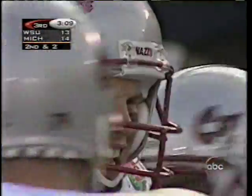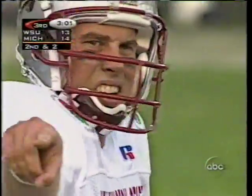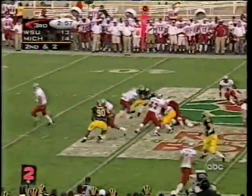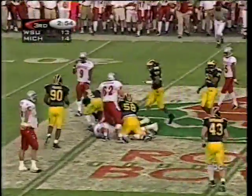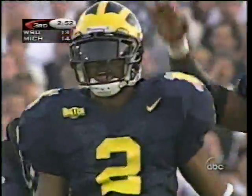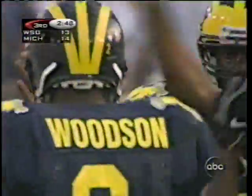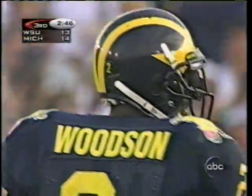Second down and 2. With Michael Black out of there, though, bigger load on Leaf. Gilmore is in at the single back position and gets the ball. And is taken down for a yard loss. Runs into Charles Woodson. Loss of 1 yard. It'll be 3rd and 3.